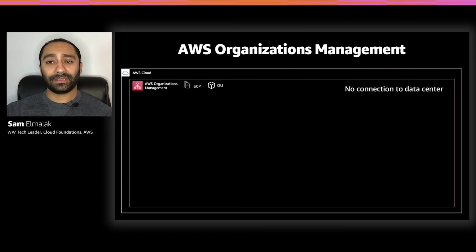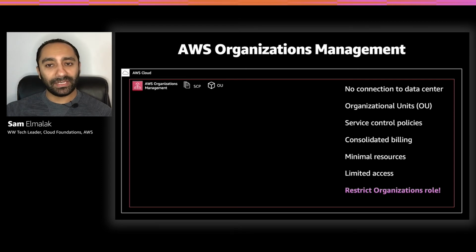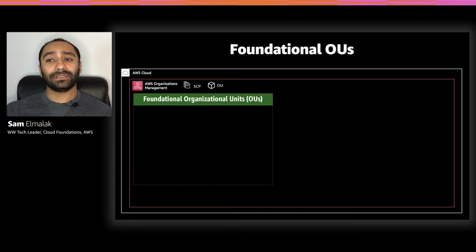That is the place that hosts that source of truth. The accounts are all sitting under it, and it should be a highly structured and highly organized place, owned and managed by people responsible for the security of your company and your assets and your environment. So your consolidated billing goes there, minimal resources, limited access, and make sure that that role that gets created in sub-accounts is restricted.